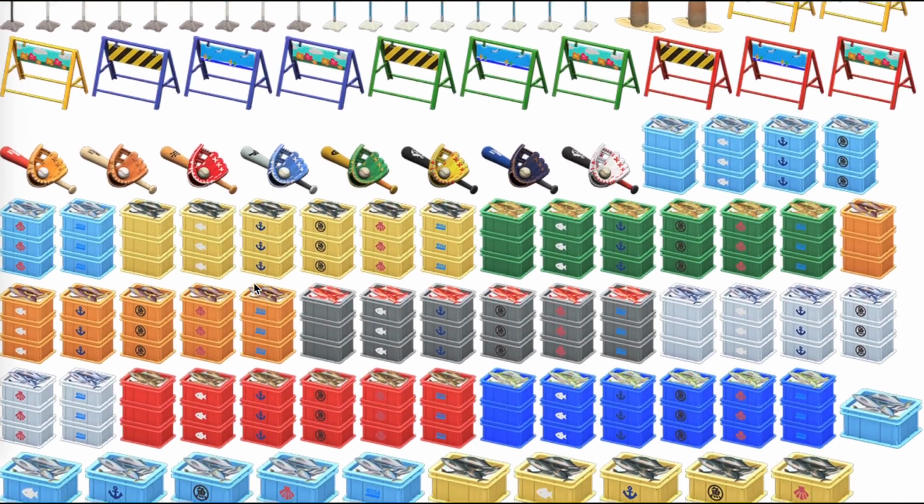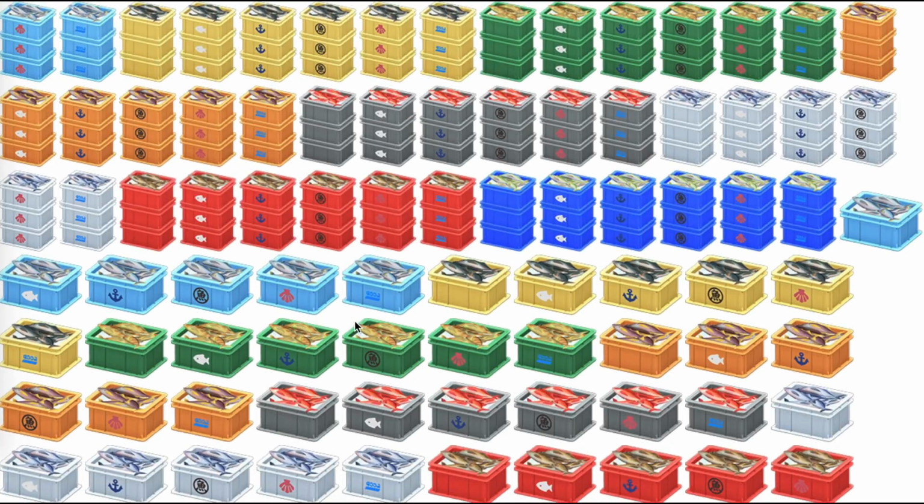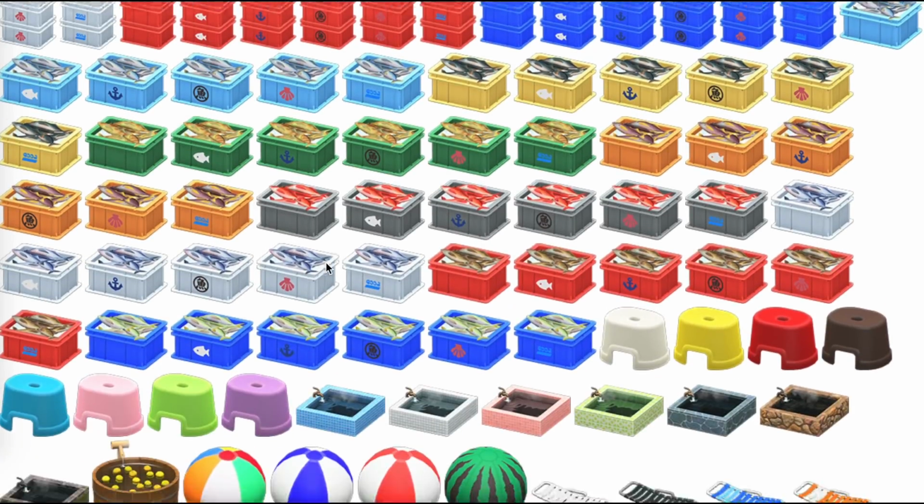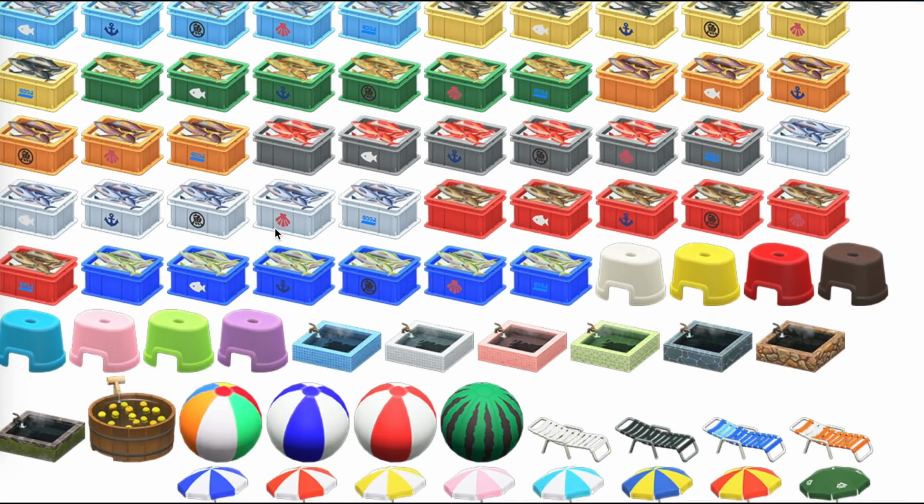The new fish containers are amazing, and so many different variants for them. In fact, to create these big ones, you actually need these small ones, so that is definitely worth mentioning. And a lot of these are DIY recipes as well, so again, if you're not seeing these new items in your stores, you may need to craft them.